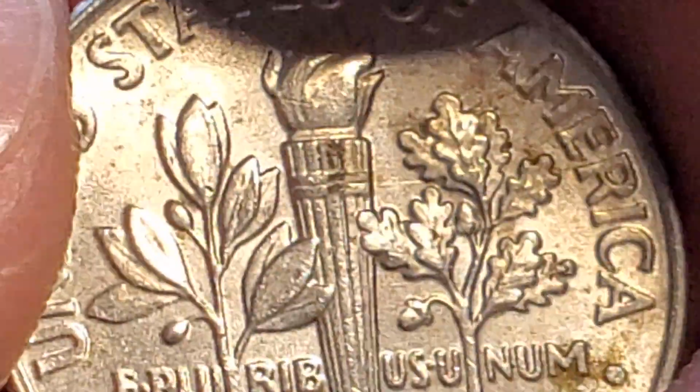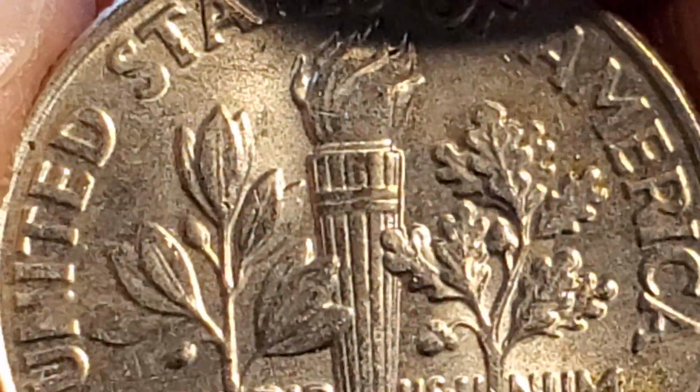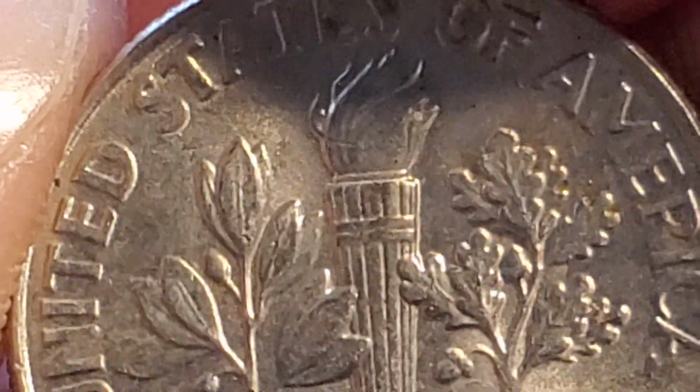Oof. That one took a weird... The line looks bent, right? See that? It's still there, but bent. Alright, cool.